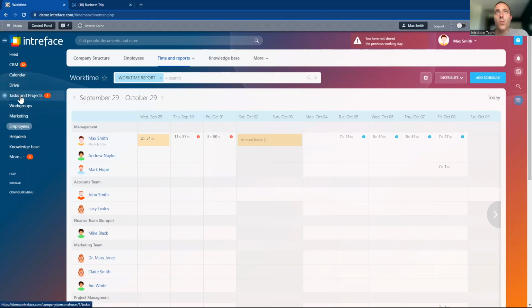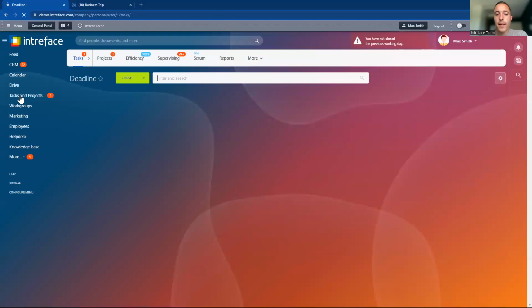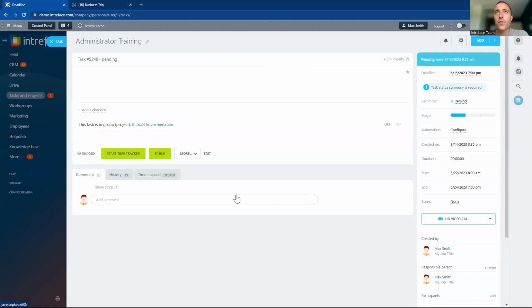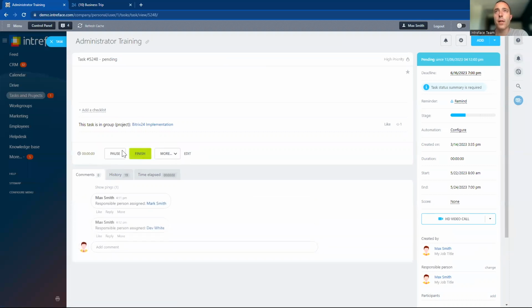Now, another area where we can log time is on tasks. If we're working specifically on a project, for example, then inside every task that we are working on, I could start this time tracker, and that will start to analyze the amount of time that we're working on tasks inside the system. So it's now going to log that time in here.